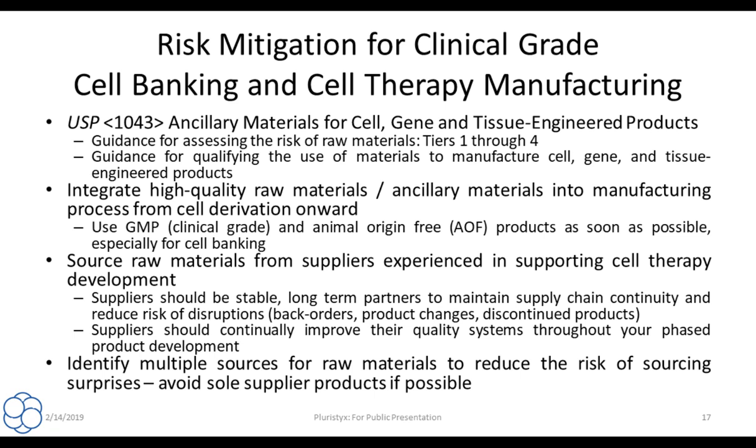And if they do so, that will reduce your risk of potential disruptions, things like back orders. I know if you're in a lab and something's backordered 6 weeks, it's a hassle. If you've got a GMP suite set up and you've got operators and you've paid for that time and you're backordered on a critical reagent, you have to pay for that time. That can cost a lot of money. Product changes should be clearly communicated to you if you're using them, and you don't want to have to worry about any sort of discontinued products because that can, of course, create great risk in your manufacturing system.